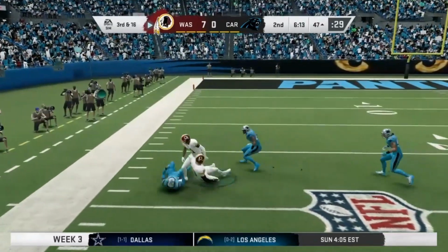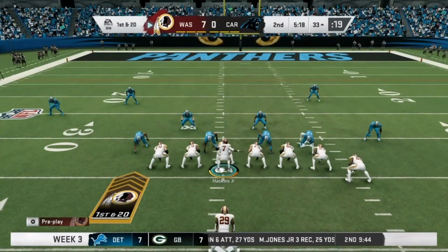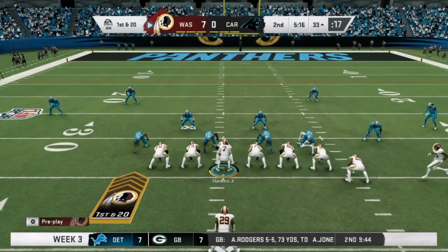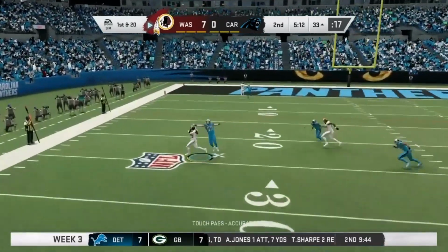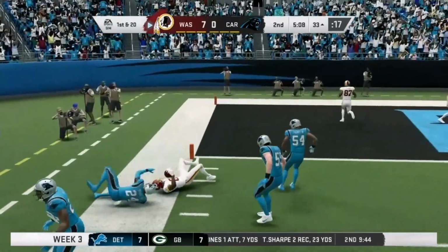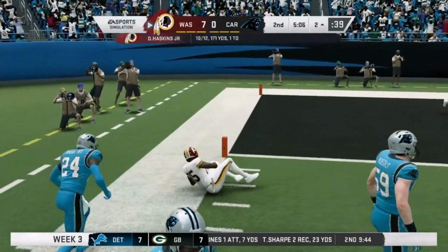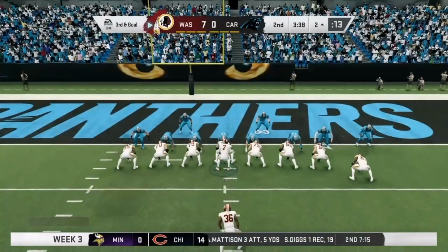Here's Dallas Goedert again, and he is just unstoppable right now as he has the Redskins threatening again from the 33. It's 1st and 20 after a holding call, but now here's Haskins. He's going to make the throw, and it's Joseph Vick, last year's rookie receiver in his second year now. And he's getting a little bit of playing time here with the injury to Paul Richardson.